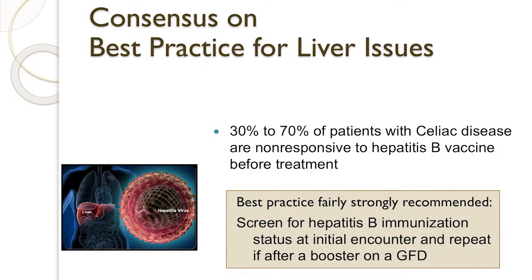I had mentioned to you that the white cells come from the bone marrow, and that the white cells might also be involved in celiac disease, and somehow there's evidence of impaired immunity in some instances. And here is one that has been brought to the attention of the medical community recently. Children with untreated celiac disease, not infrequently, failed to demonstrate a reaction to their hepatitis B vaccination.